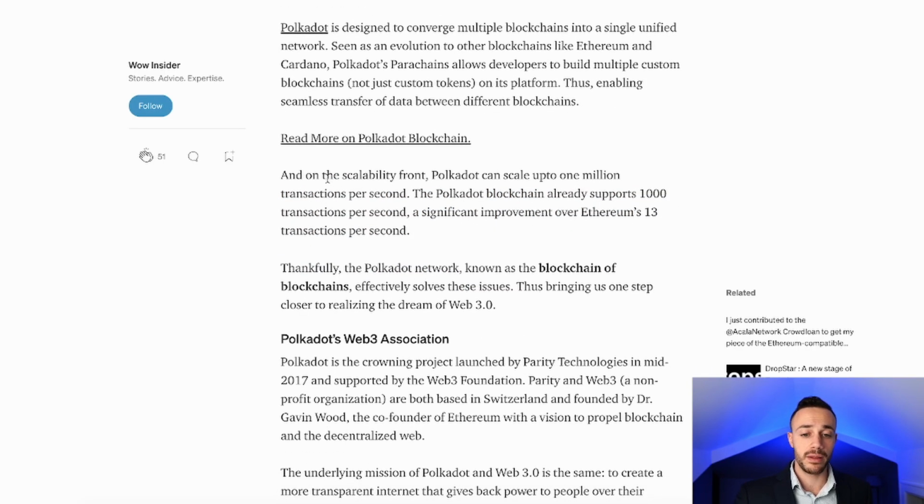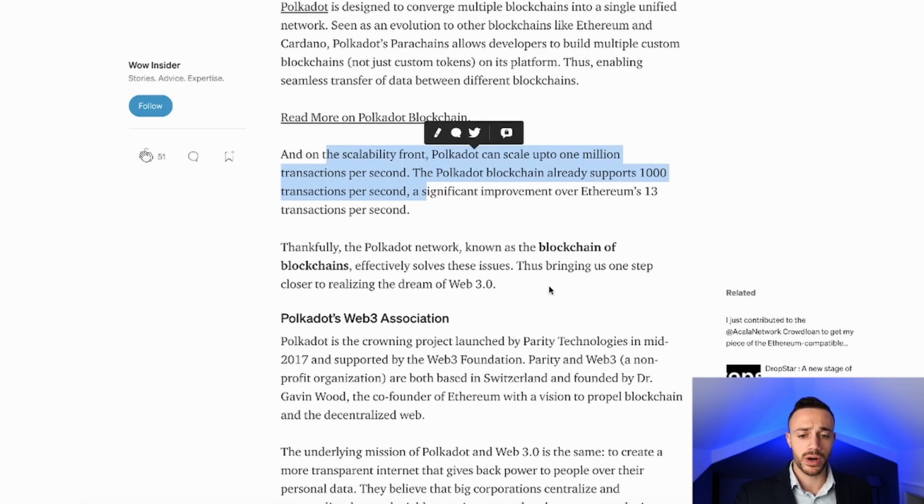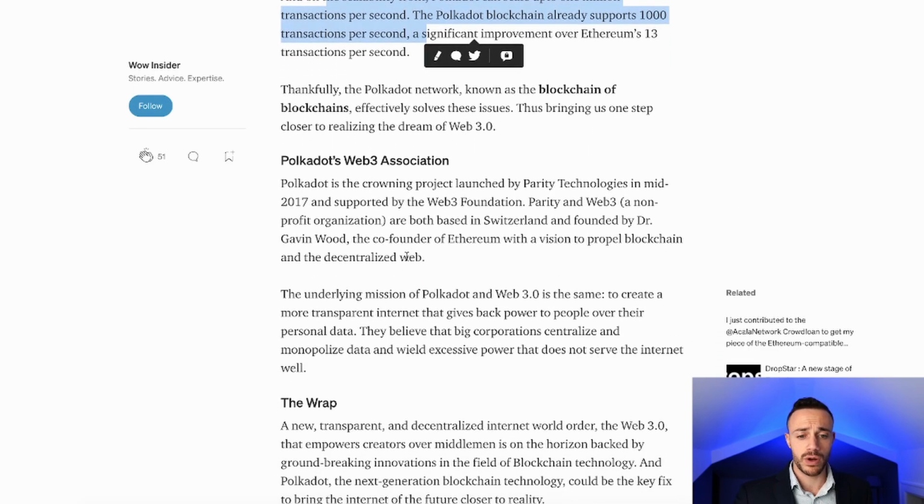And then also on the scalability front, Polkadot can scale up to 1 million transactions per second. The Polkadot blockchain already supports 1000 TPS, a significant improvement over Ethereum's 13 TPS. Thankfully, the Polkadot network, known as the blockchain of blockchains, effectively solves these issues, thus bringing us one step closer to realizing the dream of Web 3.0.